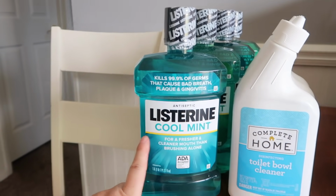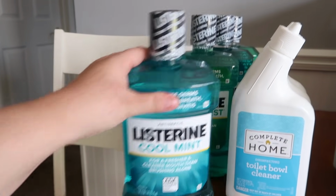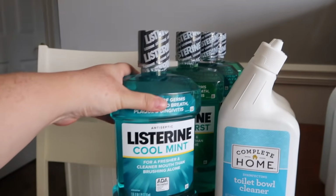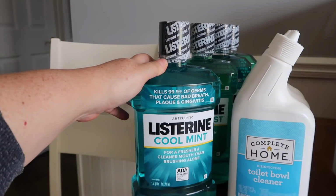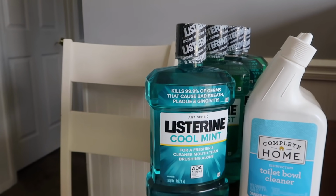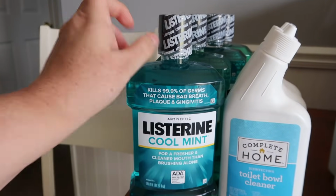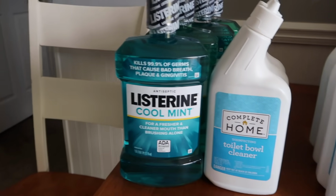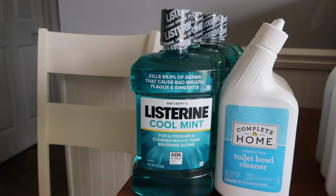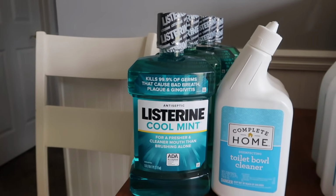Now I had one insert coupon for this, and then I had 3 digitals for the rest. With that Listerine coupon, it's exceptionally strict, like 1 per household per day, and I did not want to get in trouble today, so I used 3 digitals and 1 paper. So after all of that came off, I had to pay $31.83 cash out of pocket.